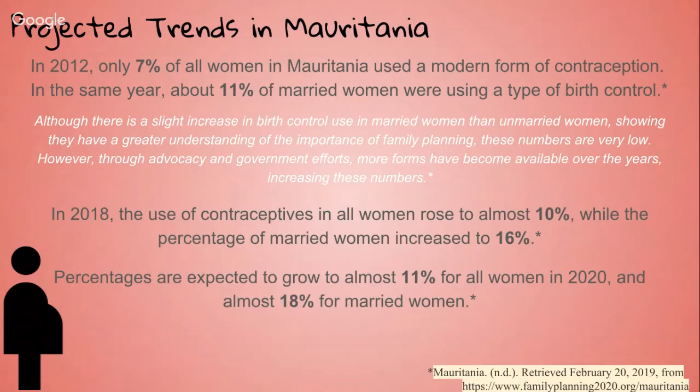In 2018, the use of contraceptives in all women rose to almost 10%, while the percentage of married women increased to 16%. Percentages are expected to grow to almost 11% for all women in 2020 and almost 18% for married women in that same year.